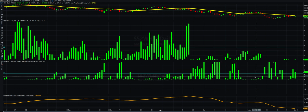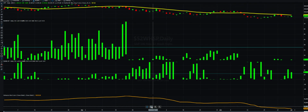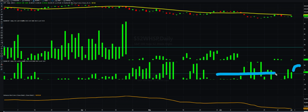And what did you see on Friday? You still got more than 5% of stocks still trying to find their footing, hitting 52-week lows. This is the 5% level for the Standard & Poor's 500. It's only 500 stocks in the Standard & Poor's 500, right? 10% is 50. 5% is 25. We're still hitting over 5% hitting 52-week lows.